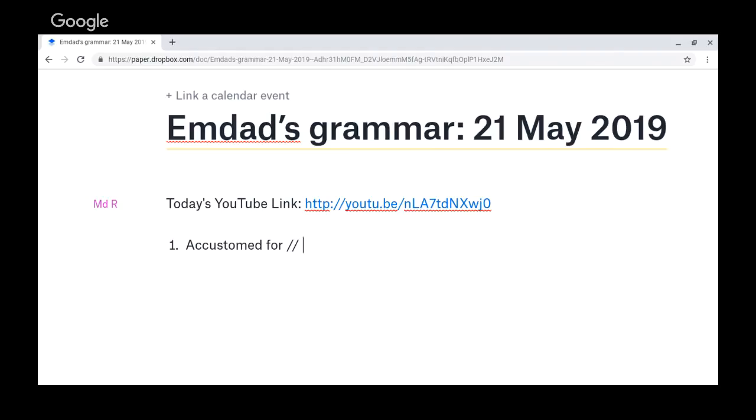How easily can we remember this? I'm used to, I'm accustomed to. So used to, accustomed to, both of them are interchangeable. Both of them can be used. So this collocation, accustomed for, is wrong. It should always be accustomed to. And the meaning is? Habit. Meaning is the same, yeah? So accustomed to means used to.